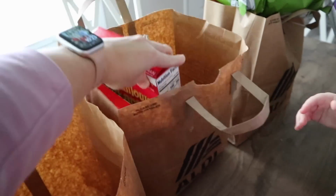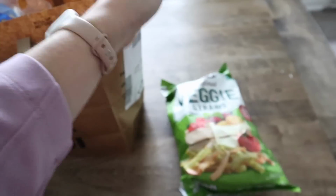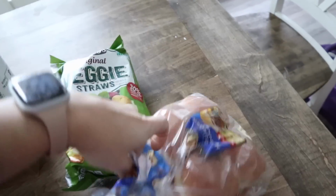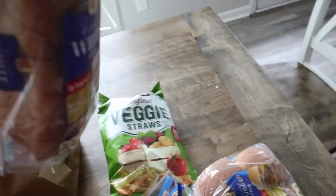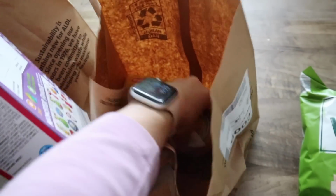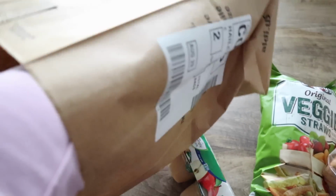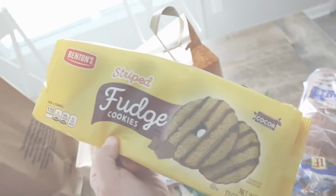Y'all know I love buying the Aldi cereal. Then my last bag, got veggie straws. We've got hamburger buns. We've got some bread. What else? Some applesauce. Whoa. Applesauce. And then, you're welcome. And then some cookies.